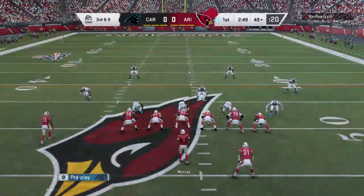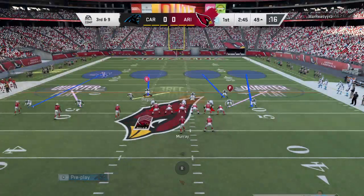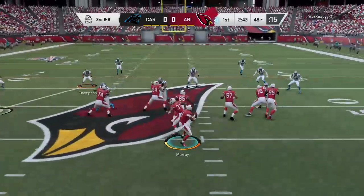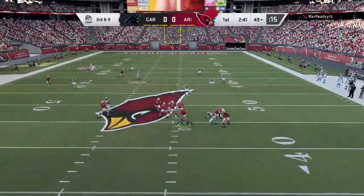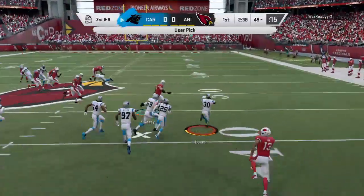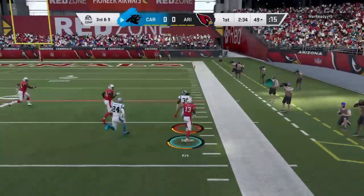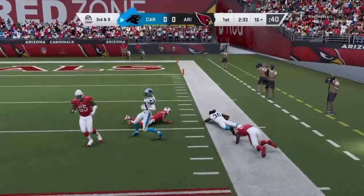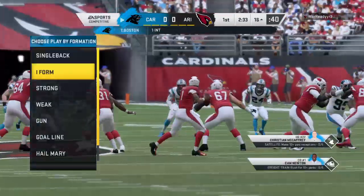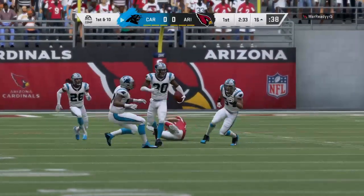Here we go. 54. Pittsburgh. 54, Mike. Watch the screen. Watch the screen. Fake handoff to Johnson. Now here's Murray. Into heavy traffic, and it's intercepted. Picked off by Trey Boston. The 20. And they will finally stop him, but a great return. Gets that football all the way down to the 16-yard line.